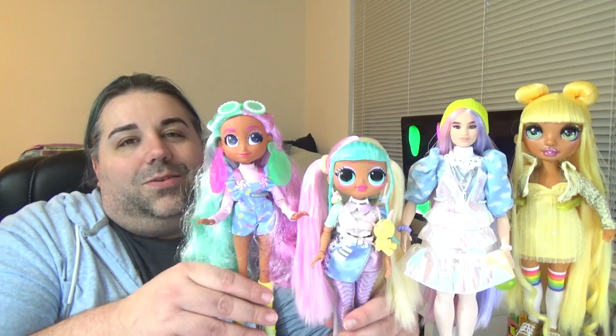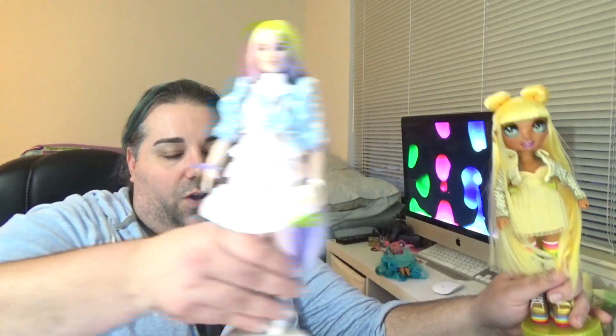So that is my ranking when it comes to these four current doll lines. Please be nice to me in the comments. I know that a lot of you are not going to agree with me. In fact, I think most of you are probably going to have these in a completely different order than I do. But like I said at the end, I just had to look at them and decide which one makes me the happiest. And I think Hairmazing does that for me. I really like collecting the Hairmazing dolls.